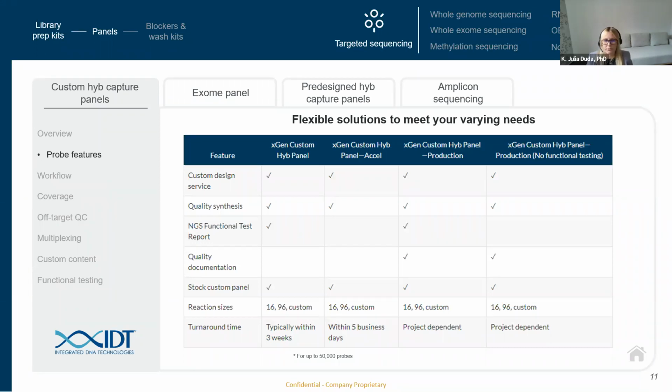When faster delivery of the panel is required, the xGen Custom Hyb Panel Rapid would be a more suitable option, as it does not include the functional test nor any additional quality control. When quality documentation is important for the user, we would then propose xGen Custom Hyb Panel Production. This format includes functional tests as well as mass spectrometry analysis performed on each individual probe, assuring there are no rarely happening dropouts in the synthesis. Lastly, for recurring orders of production type, we also offer xGen Custom Hyb Panel Production with no functional test, only the mass spectrometry quality control.